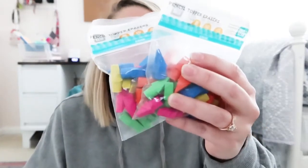And then I got both girls a pack of the Pen & Gear pencil topper erasers, and they're a 25 pack. I'm sorry, I'm checking prices on these. 98 cents for 25, and these are great so that they don't wear down those erasers on mechanical pencils, and then you can't re-lead them. Not like they make it that far anyway.